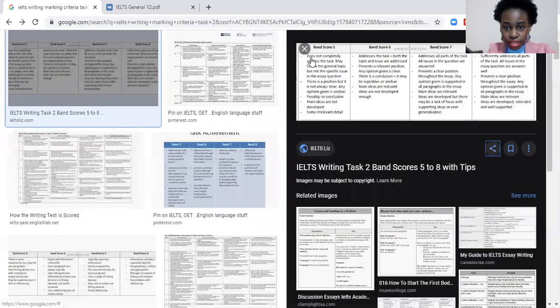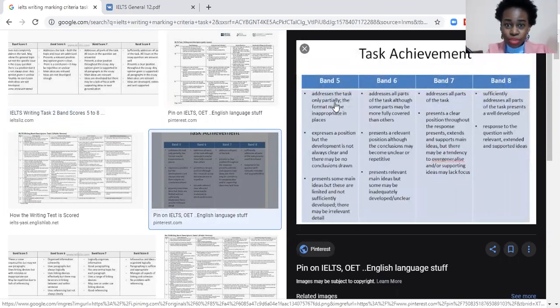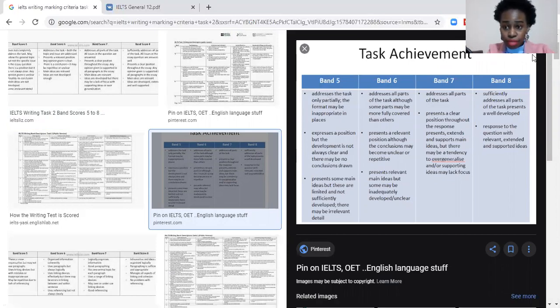So you can see it explains the different scores. For example, band 5, band 6, band 7. You look at what you've written and say, did I address the task only partially? Because you have a full task. Did you address everything? If you did, then it means you're gonna end up in band 5. You can look at band 8 and say, did I do all of this? Does my essay have all of this?